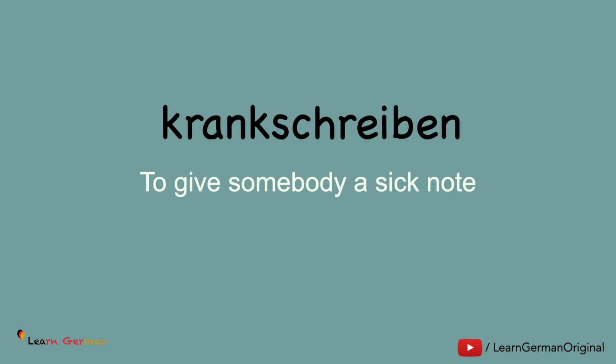Some contracts state that you need a so-called certificate of incapacity to work on the first day of illness, or a medical certificate. If your contract of employment says nothing about this, then the following applies. You do not need a medical certificate of incapacity for work for the first 3 days of illness. So you don't necessarily have to go to the doctor. However, if you are ill for more than 3 days, you must go to the doctor and get yourself examined. The doctor will then give you the medical certificate for a certain period of time.